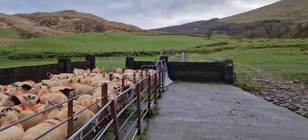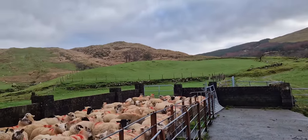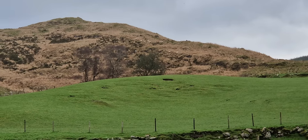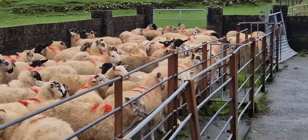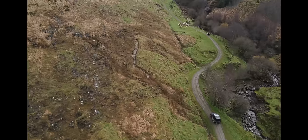And my father, like he said, he's gone up the mountain there, clearing all the roadways, so the sheep don't mix. You can see some of them coming over the brow of the hill there now. He's hunting with the dogs. So we've a good long walk now with these. So yeah, off to the mountain they're going.